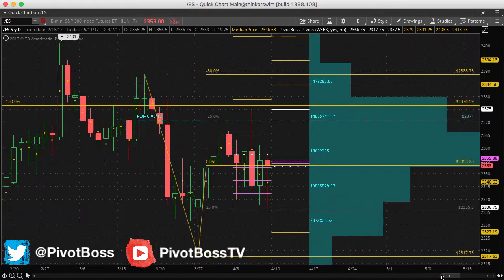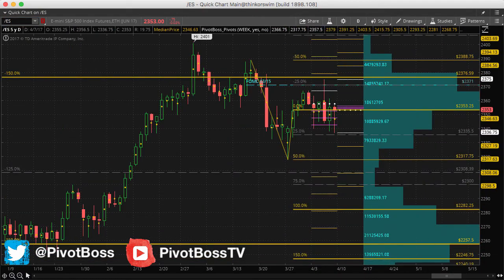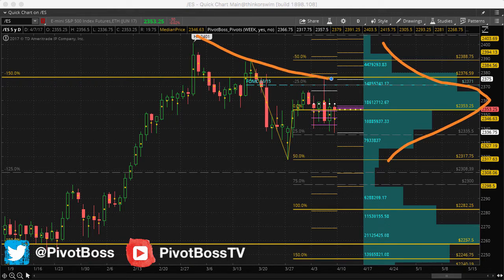Here's a look at the daily time frame of the ES. We're holding right at the center of this range. This is a range that I've talked about before with the HVN right in the middle. Look at this coming right into it. Every time we get outside of it, we come right back.